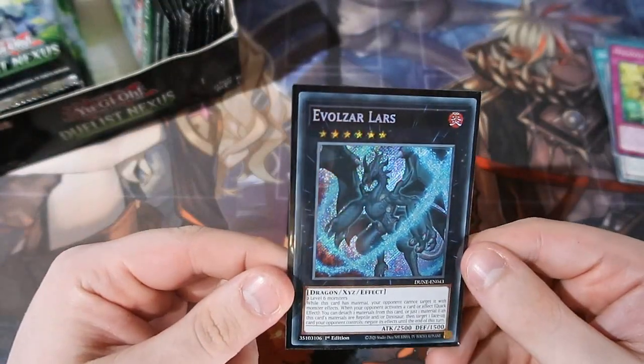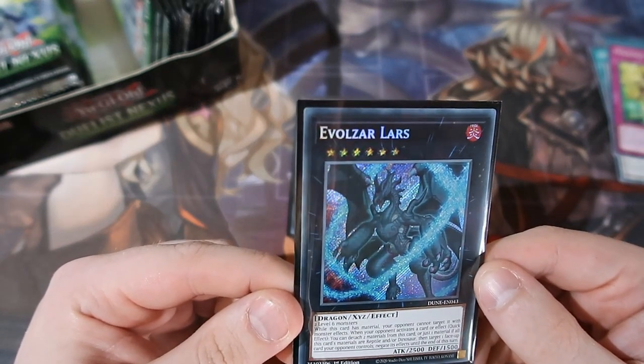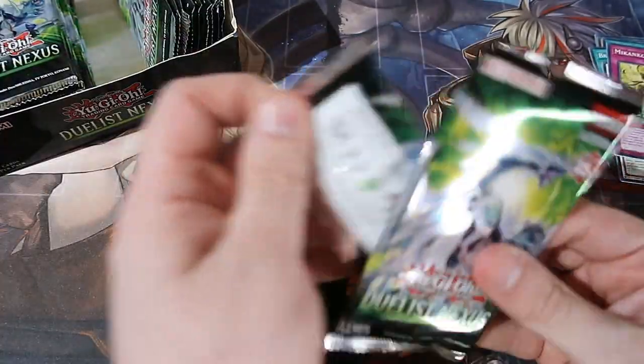It's quite an easy level 6 XYZ card. Your opponent can't target it with monster effects. Ooh, if it has material. Ooh, that is a really, really good card.